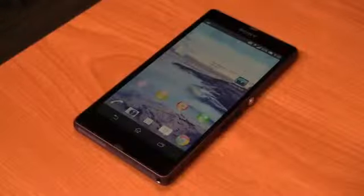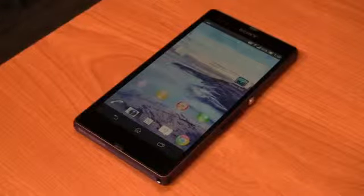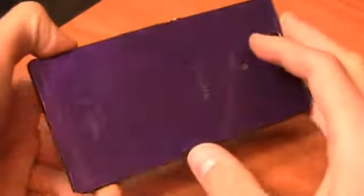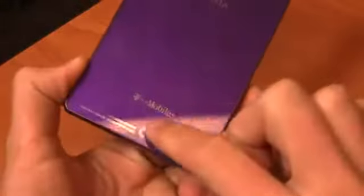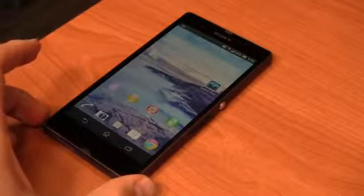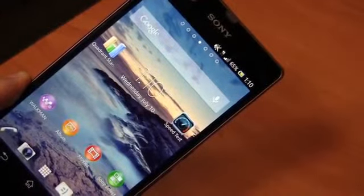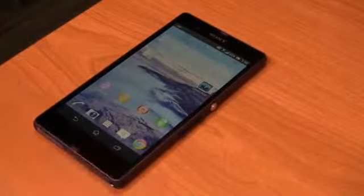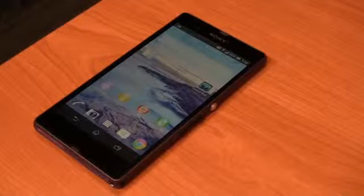The Xperia Z was praised when it was announced at Consumer Electronics Show earlier in the year, and now it's coming to the nation's fourth largest wireless carrier. It's the Xperia Z. It's actually in purple, at least our review unit is, and it's available in a couple of different colors, and you see that T-Mobile logo right there on the back of the unit. So sporting not only a logo, but also the carrier's 4G LTE connectivity, as you can see up here in the corner. So rocking that fast 4G LTE speeds, but specs-wise, pretty unchanged from the international version that we took a look at a few months back.